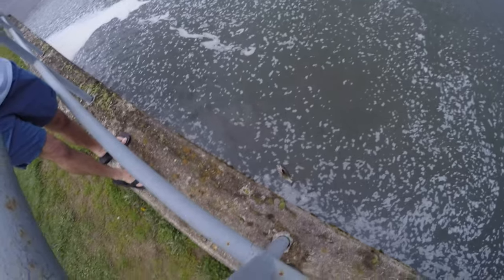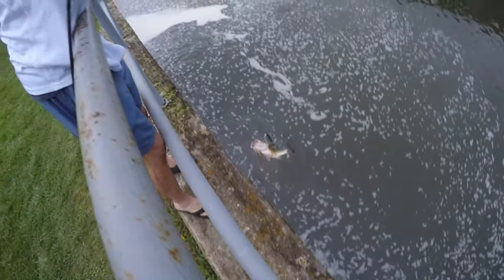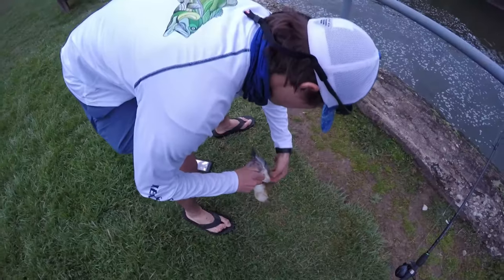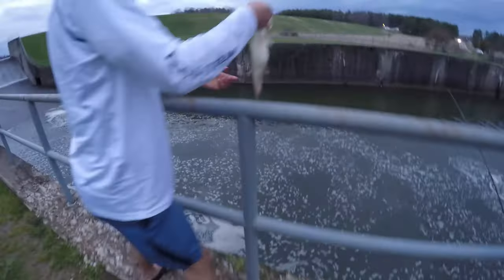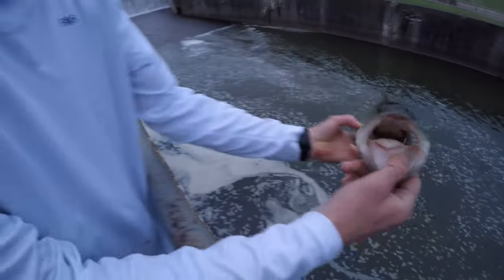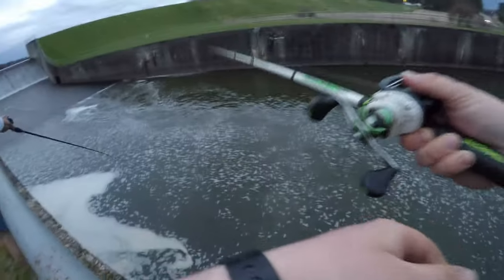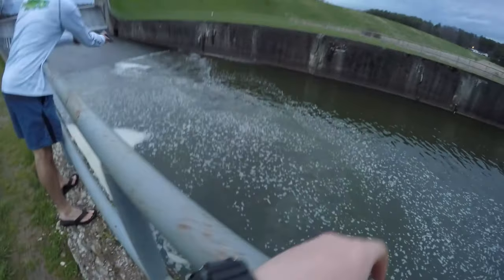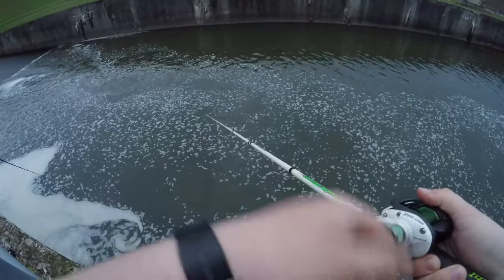No freaking way. Israel just got this swim bait, this glide bait fish. Look at this. Bro, dude. All right, we're going to release Israel's first glide bait fish. All right. Nice. All right, chuck him in. Make sure he's head first. You gotta kind of toss him like that. There you go. I'm speechless. I can't believe that just happened.